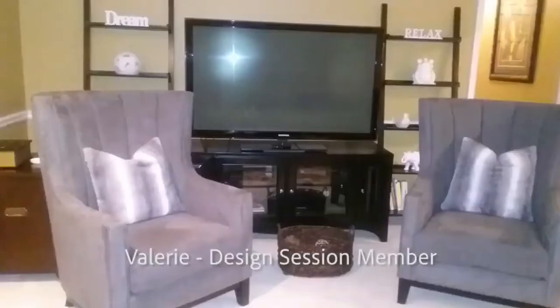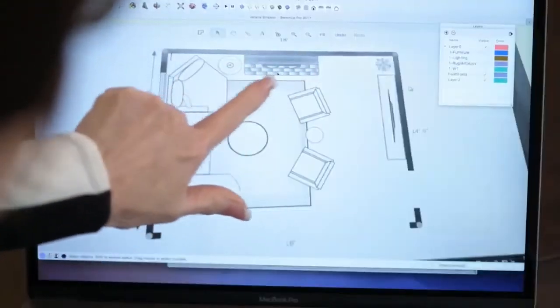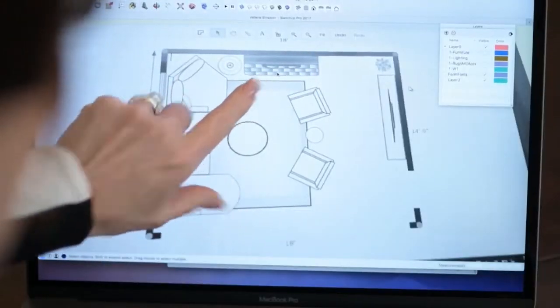So Valerie says it's her family room that she's challenged with. So here's the thing, I think this fireplace is certainly a great focal point.